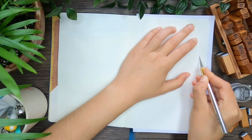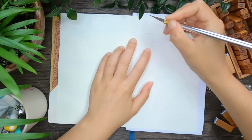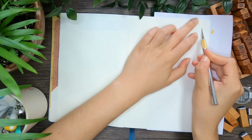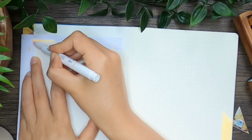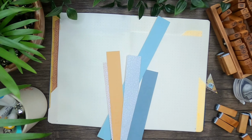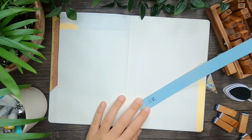After the future log, another really crucial type of spread is the birthday calendar. Setting up this spread, I followed the exact same pattern as for the future log. First, I added the tab on the side, and then I cut out the Dutch door at the top, since I will again fit 3 months on each page and want to keep the header visible through all of them.